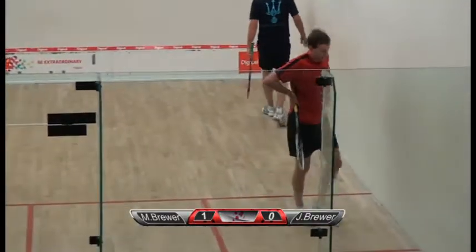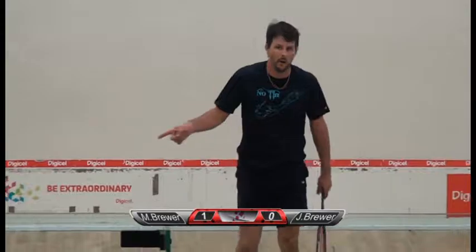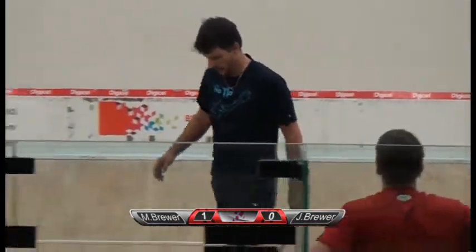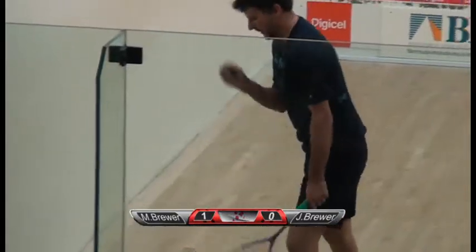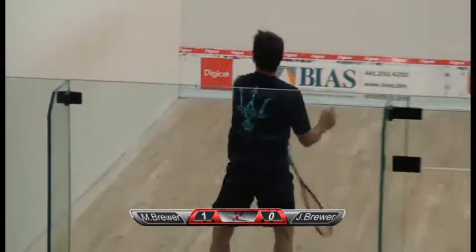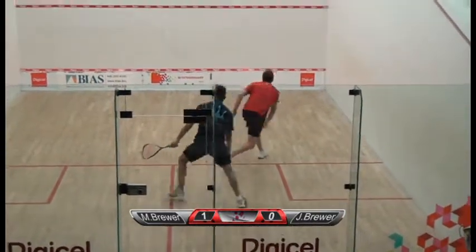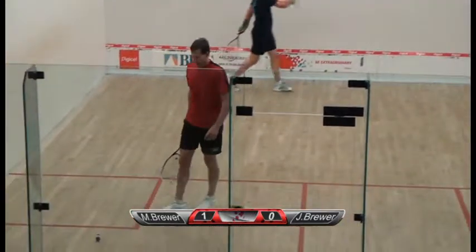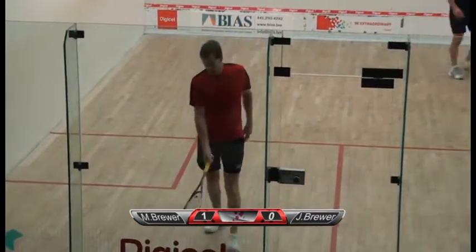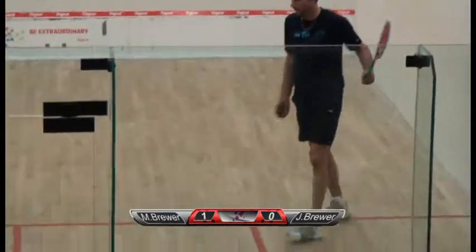He's going to take a stroll up to the front wall here. Grab a couple extra breaths. He does look a little more tired than Jan, but we'll see what happens here. Jan might be well advised to keep these points long. And then he goes and plays a tin there. Not happy with himself. 6-5. Tight here. These are important points.